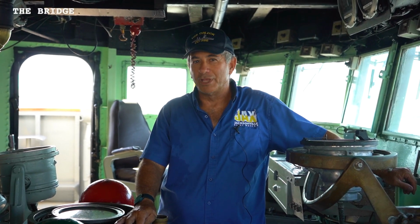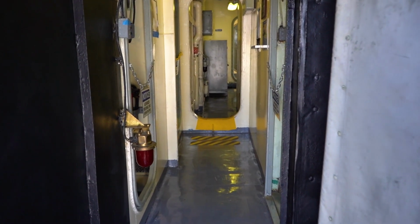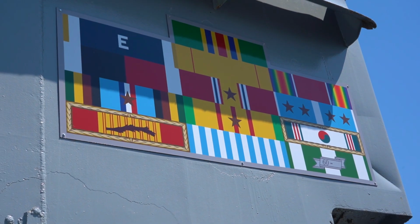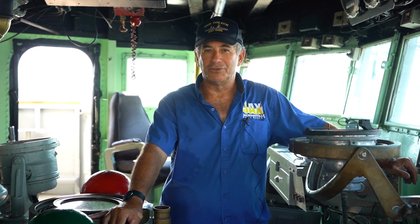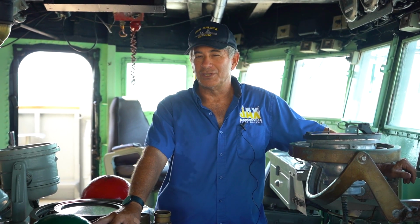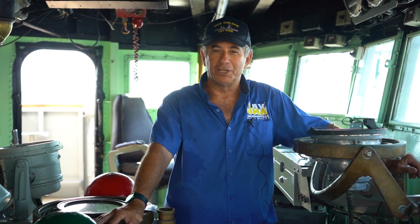You are right now on the bridge of a Gearing class destroyer that was commissioned in 1945 at the end of World War II. She was home ported in the Pacific for the course of her Navy career and saw extensive action in Korea and Vietnam. In 1982, she was decommissioned from the U.S. Navy, given to the country of Turkey, where she served in the Turkish Navy until 1998. And she was decommissioned from the Turkish Navy, transferred back to the United States in 2000, and has been a museum ship in Port Orange, Texas, then Lake Charles, Louisiana, and now in Jacksonville since March of 2022.